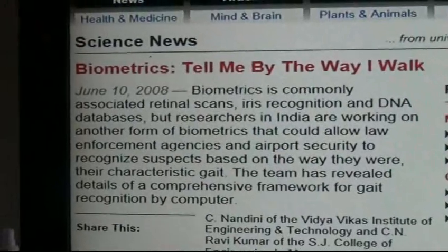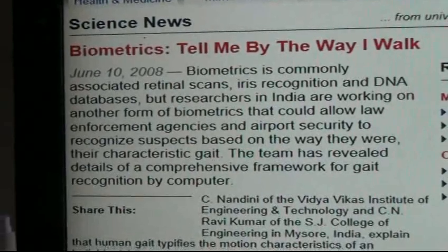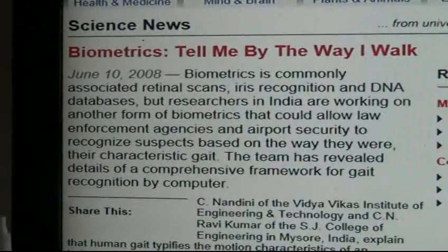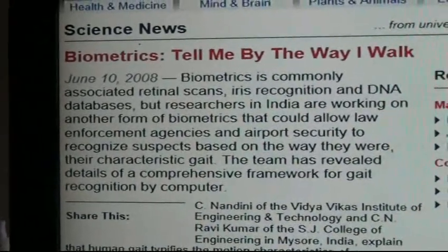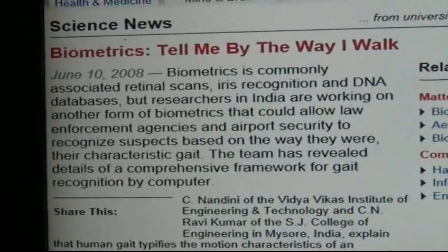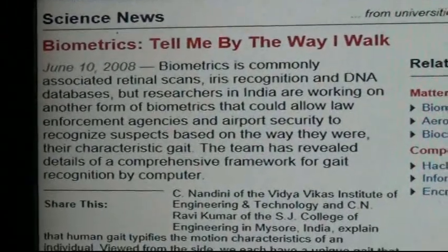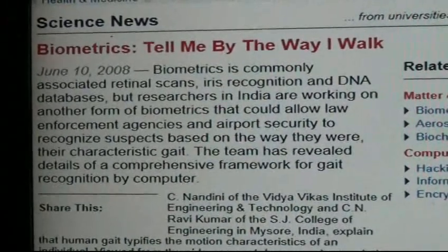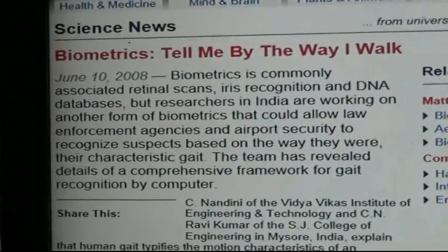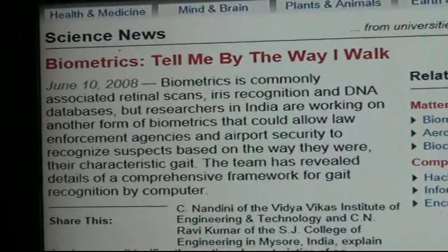Now, basically what it's saying is that they're trying to identify you as soon as you walk into a business, as soon as you walk into their company. Like if you're walking into a bank, they can identify you by your characteristics, the way you walk, which is your gait. And your characteristics are basically what? Like your facial features, facial recognition as well.